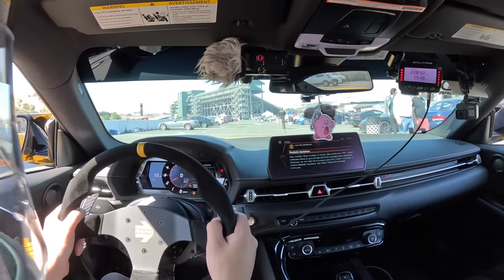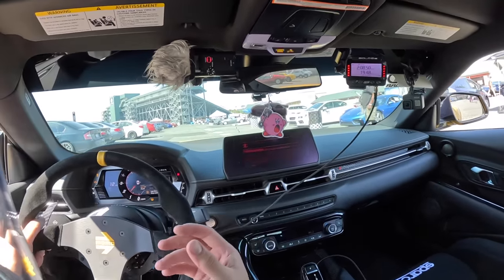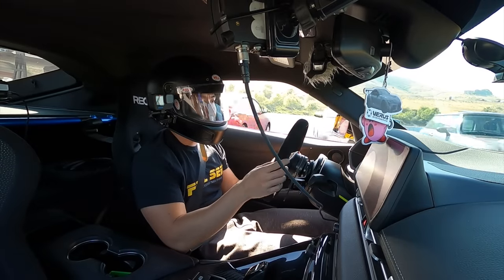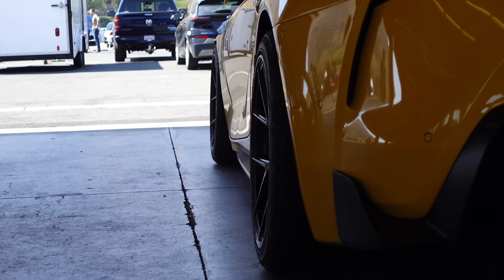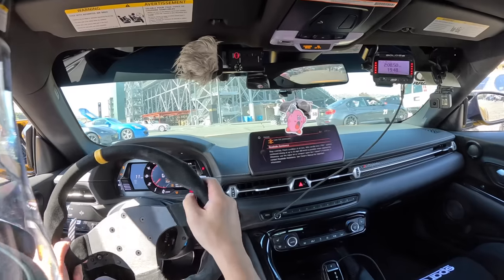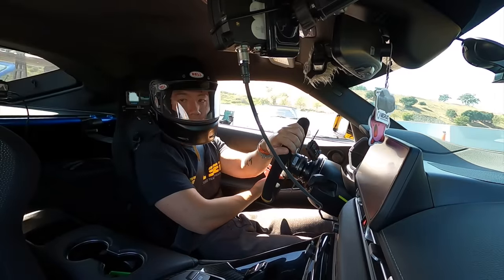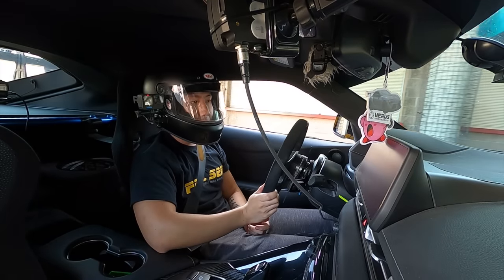Coming out of corners, this car is really tail happy, but it's tail happy in a very snappy way. It doesn't feel very progressive when the rear end breaks loose, and that's the main thing holding me back from being able to drive this car a little bit harder. I just don't fully trust that rear end. That's probably a Supra thing.